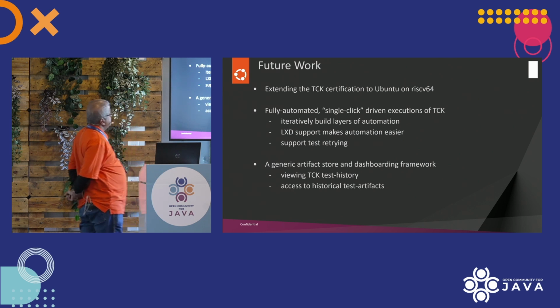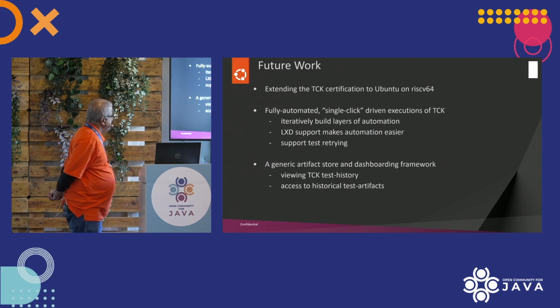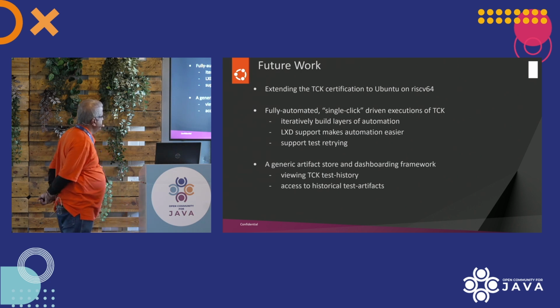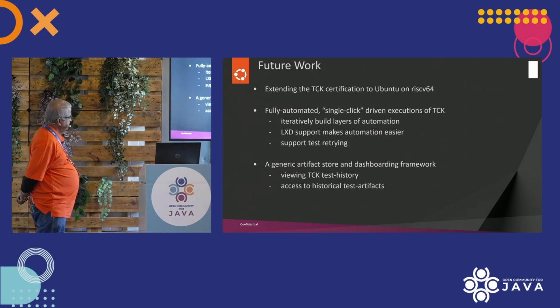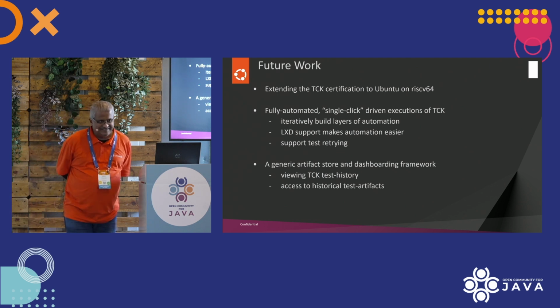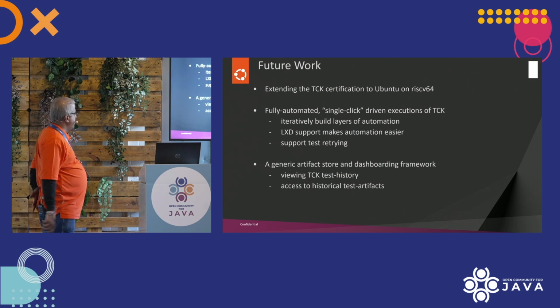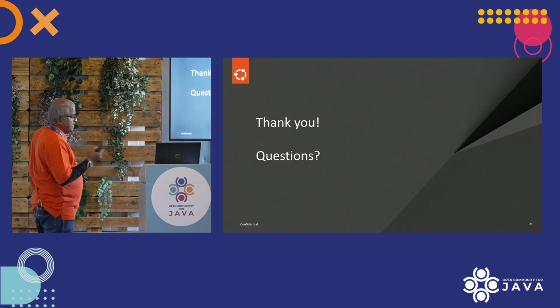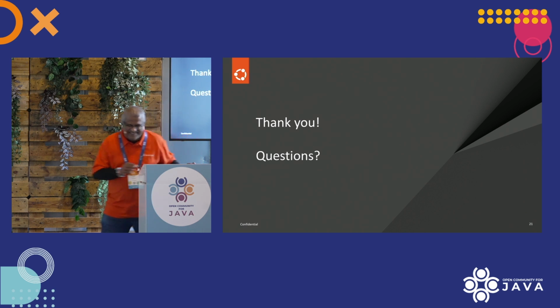So we want to attempt extending the TCK certification to Ubuntu on RISC-V 64, and build a fully automated single-click execution of TCK, where iteratively we'll build layers of automation. LXD support is hopefully going to make it easier, and we also need to make sure we can support test retries. Another thing, and I believe the AQAvit team has probably worked on this, is a generic artifact store and dashboarding framework where we can view TCK test history. I'm hoping we will be able to contribute to that, or do that effort combined together, and have that ready as well. That's it. Thank you so much to Shelley Lambert and her team at Adoptium, it was my shout-out moment.